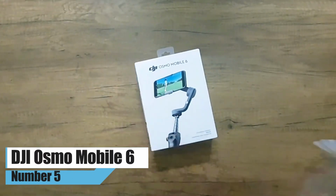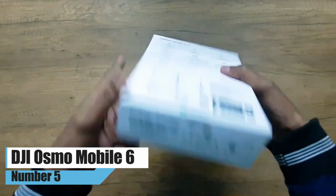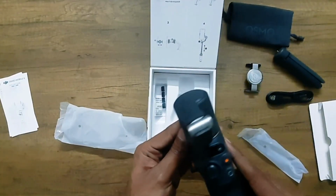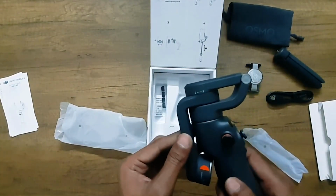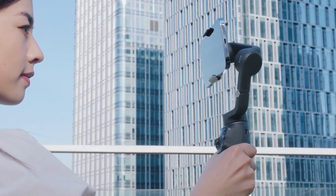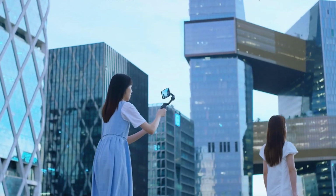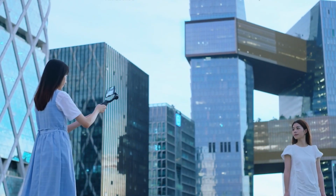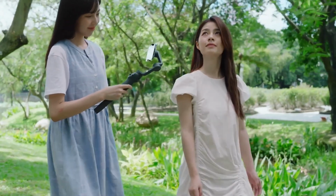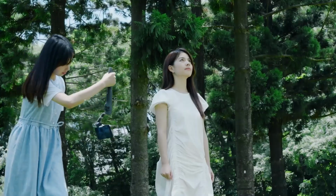Number 5. DJI Osmo Mobile 6. Regarding camera equipment, DJI has established itself as a dominant player across the entire industry by manufacturing an abundance of action cameras, drones, and accessories. The DJI Osmo Mobile 6 is a handheld gimbal that may be used with a mobile device such as a smartphone. This will allow you to shoot smooth videos even if you're sprinting, driving, or otherwise throwing yourself around while you're filming, since it will balance out any movement you make while doing so.